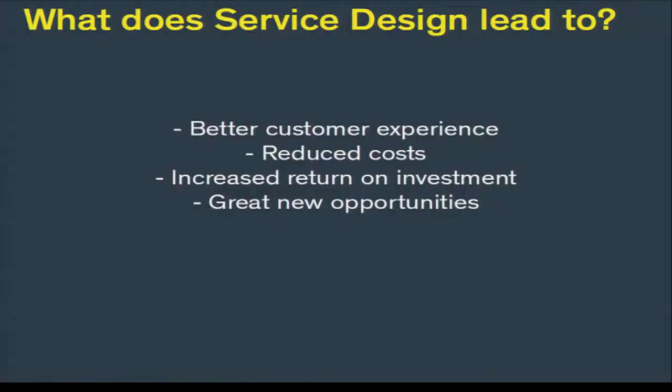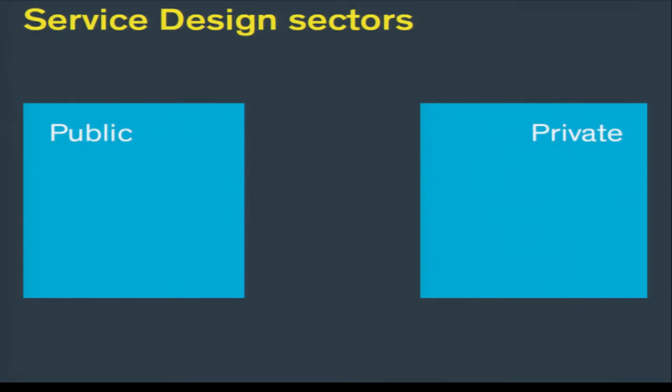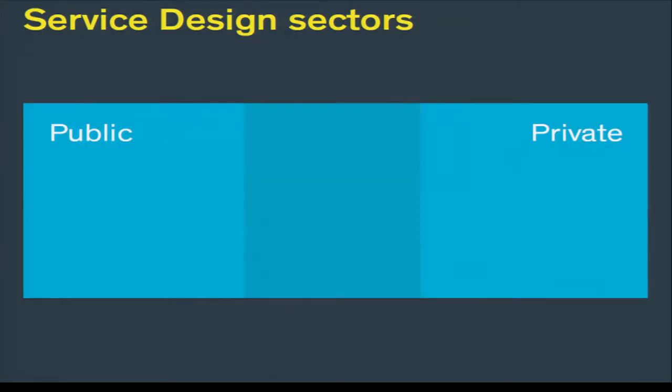So service design leads to better customer experience. It reduces costs, it increases return on investment, and it leads to great new opportunities for the providers because they get to know their users better. In terms of sectors, service design can be in both public sectors and private sectors, but often it merges, which is actually the case for the A&E project we're going to present to you.